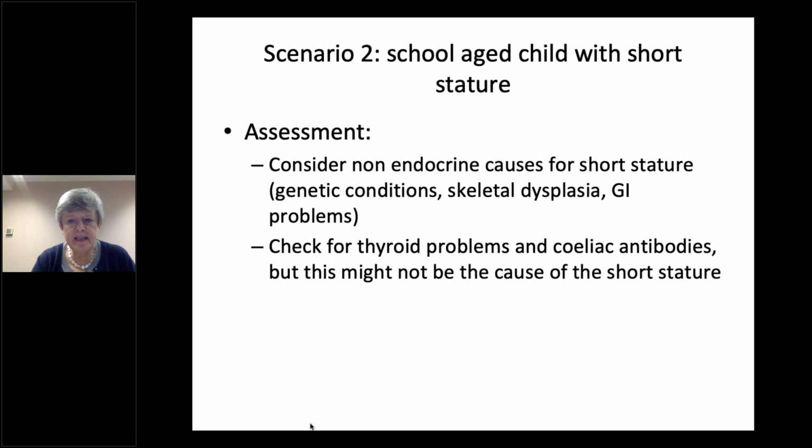But also hypothyroidism and celiac disease are picked up because people do the test for short children, but that might not be the cause of short stature. It's an issue that you see a child who's been seen for short stature, someone's done their celiac antibodies, they're positive, everyone said, great, that's wonderful, start on a gluten-free diet, and everyone's expected then a big spurt of growth, which sometimes just doesn't happen because the celiac disease wasn't the cause of the short stature.